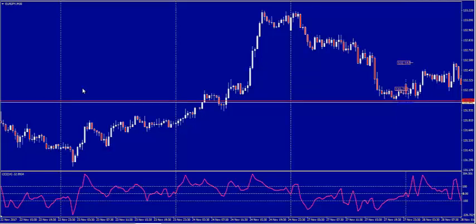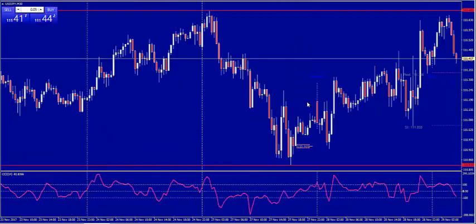Okay, quick update. This is the euro yen from a trade yesterday. The HL30 here worked out fine. We just closed a trade here on the euro yen. I'm sorry, the dollar yen. This was another HL30, and I'll talk about that in just a moment.